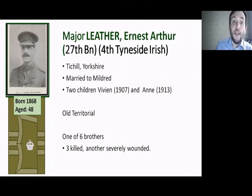Sometimes, though, it was majors who commanded companies. Major Leather, for instance, was in the 4th Tyneside Irish and was from Yorkshire. He was married to Mildred, and he had 2 children, Vivian and Anne. You can see they're fairly young during the First World War. And he was an old territorial. He'd actually served in Malta prior to this.